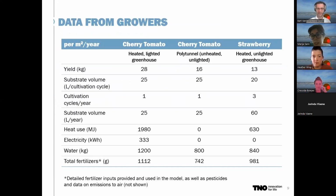We received a lot of data from the growers, and so we're considering a cherry tomato produced in a heated, lighted greenhouse, a cherry tomato produced in a polytunnel, so no heat or light added, and then strawberry in a greenhouse that's heated but no light. And so that's used under those conditions.